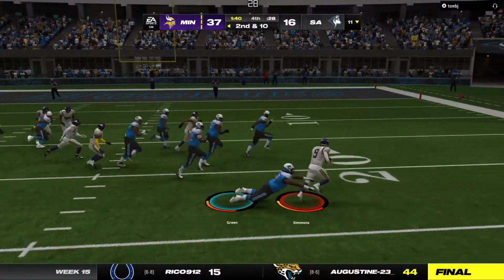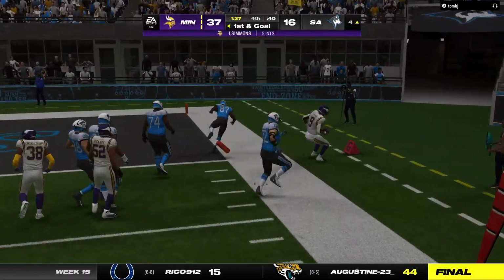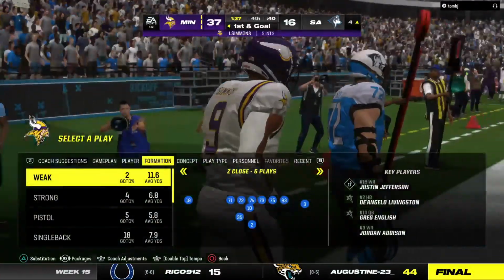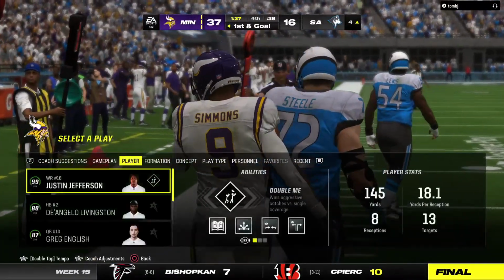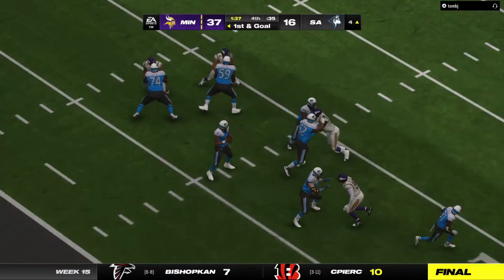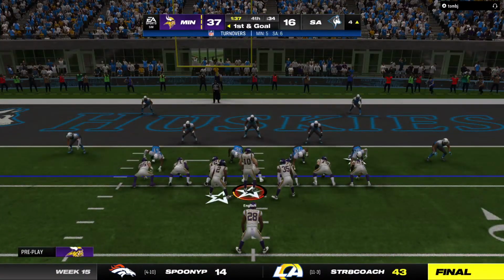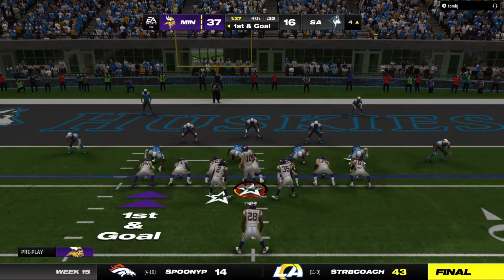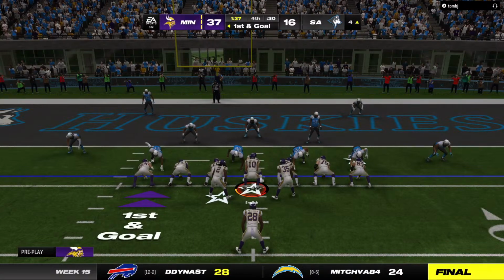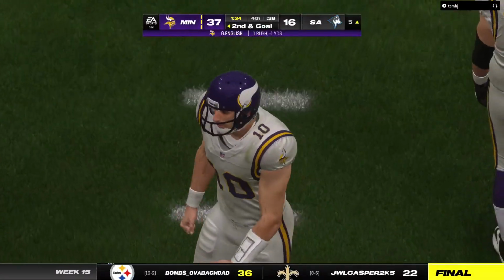Isaiah Simmons picking it off. Inside the 20. But such a costly interception, nearly a pick 6, but now they're so close they are knocking on the door for a touchdown. And I never want to get on any team for being aggressive because that's part of what their makeup is, and oftentimes it's successful. But in this case, you've got to be selective about it and make sure you take care of the football. That interception almost cost them 6 points.